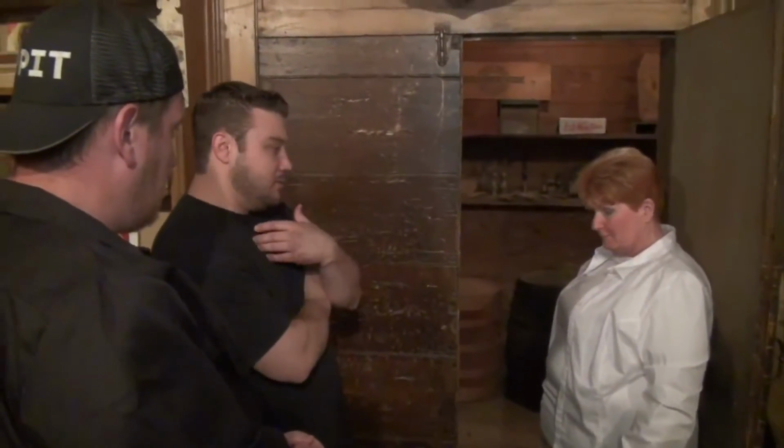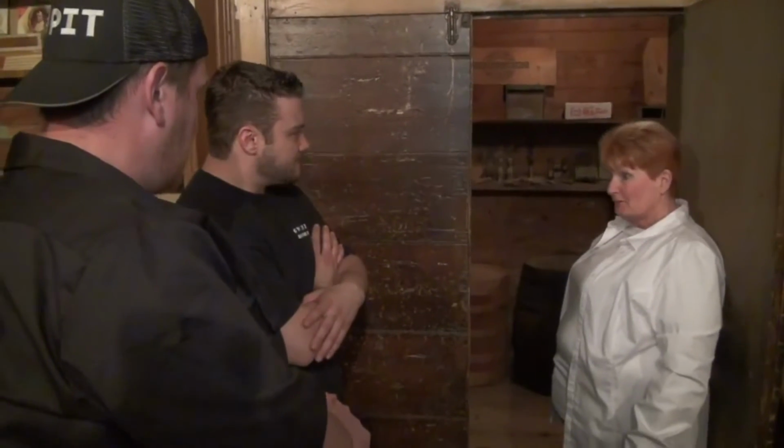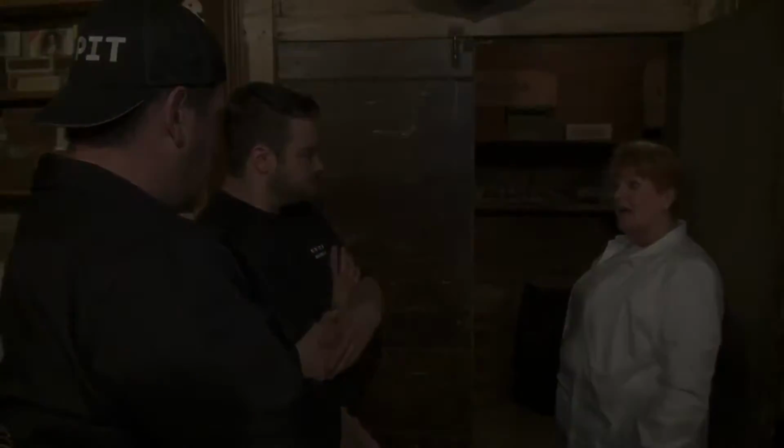Now the Phelps family, like you said, actually lived upstairs while this place had operated. They did. So they were here 108 years as a family, 3 generations of Phelps. Yes. Can we go upstairs and meet them? Absolutely.